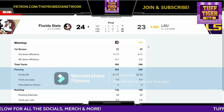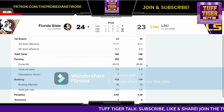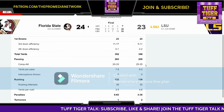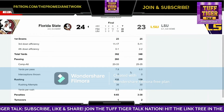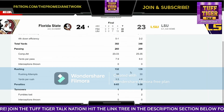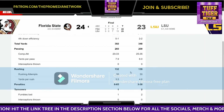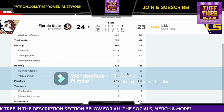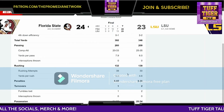The rushing statistics, 139 to 132 via the rushing attack, 38 attempts by Florida State versus 30 by LSU. LSU averaged almost 5 yards per rush versus 3.5 by Florida State. The penalties were in favor of LSU, 6 for 65 versus 3 for 30 by LSU. 2 turnovers in the contest against LSU. Despite that, this should have been a win, though, fam. I just can't take it away.